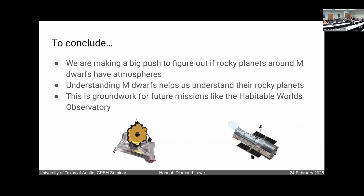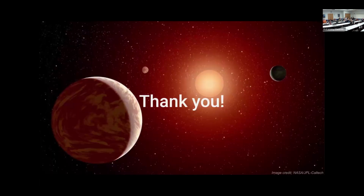So to conclude, we are making a big push to try to figure out if rocky planets or M dwarfs have atmospheres. It is extremely important. I think it's extremely important to understand M dwarfs if we want to understand their rocky planets. And thinking even farther into the future, all of this is groundwork for missions that want to actually try to detect habitable zone exoplanets around G stars. And even though they might not seem related, we need to hone these techniques now. We need to know how common rocky planet atmospheres are in the M dwarf regime to inform how common they might be around other stars like the sun. And this is just a really great multi-mission way to do it. So thank you.